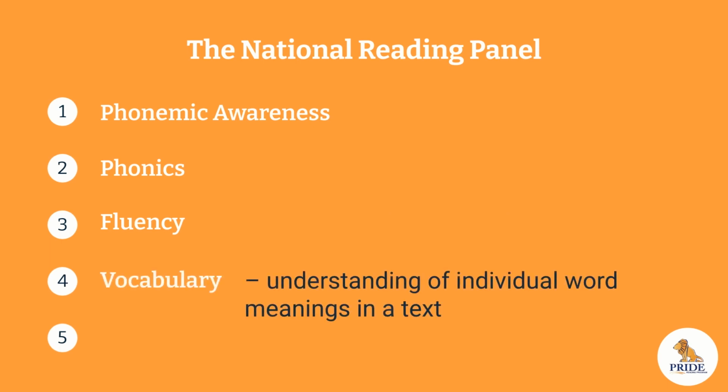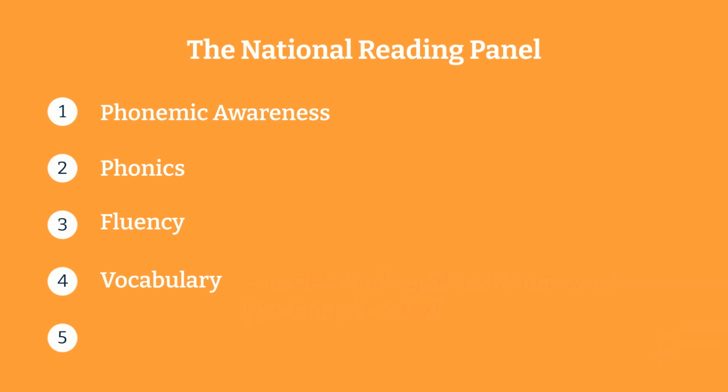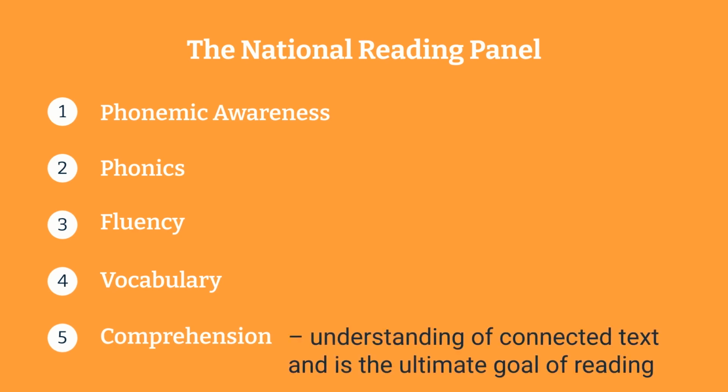Number 4 is vocabulary. Vocabulary is the understanding of individual word meanings in a text. Teachers should develop students' vocabulary knowledge through direct and indirect methods of teaching, and students should be exposed to vocabulary both orally and through reading. Number 5 is comprehension. Comprehension is the understanding of connected text and is the ultimate goal of reading.